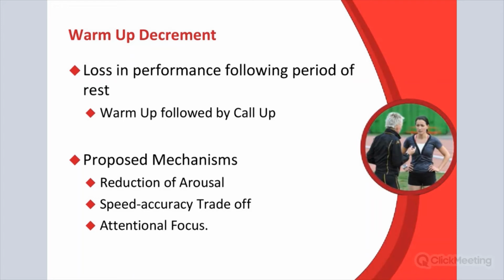Now, as mentioned before, warm-up decrement is a phenomenon that's observed where levels of the quality of skills decrease following a period of passive rest. Now, according to people like Anschel and Weisberg, the accuracy of movement decreases as a result of a number of potential mechanisms, which include the reduction in levels of arousal, or the reduction in levels of focus, or even a subsequent misjudgment of where speed of movement starts to impact on the quality of movement for the learner.